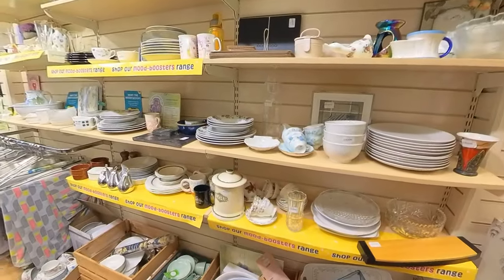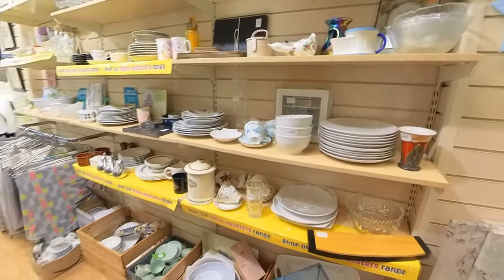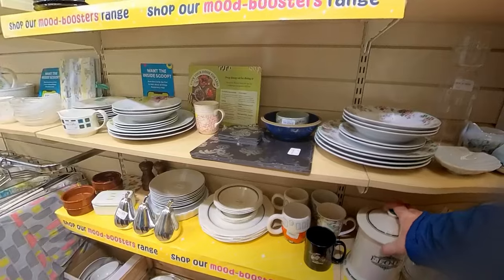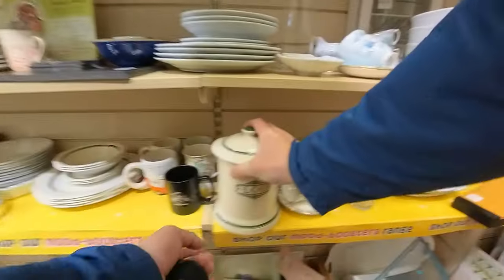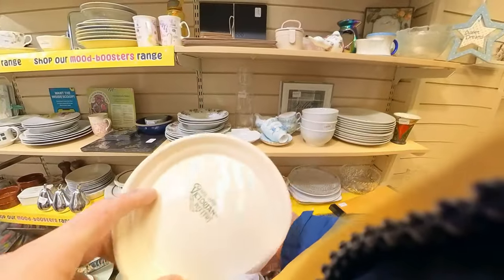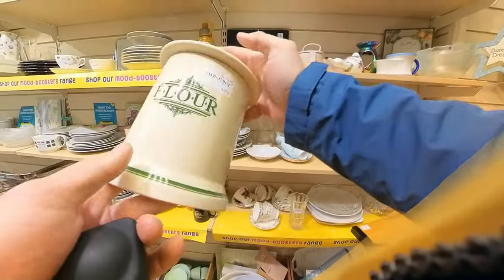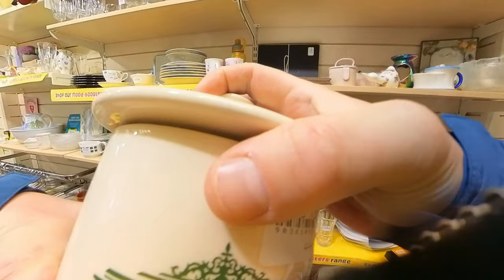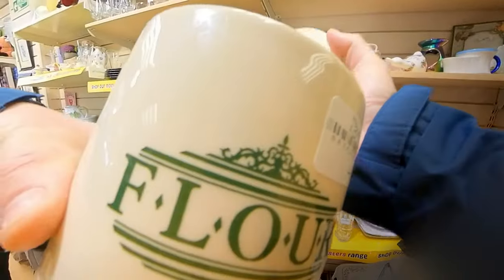Check this out. It's another one of those jars, same as the biscuit jar, except it's got green detailing rather than blue. And it's a flower jar, not a biscuit jar, but it's exactly the same shape, design, brand, and very similar price as well. Very unusual to find two of these back to back like this. But yeah, picked this one up. Maybe not quite as desirable as the biscuit jar, but still pretty good.